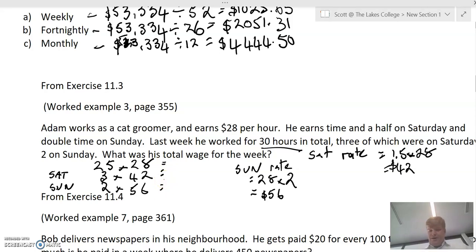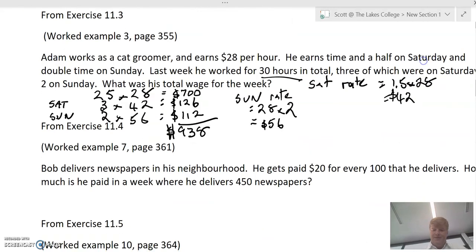going back to my calculator here, 25 times 28, so he earns $700 for the hours during the week. 3 times 42, I'm hoping that's 126 without using your calculator. And 2 times 56, I'm hoping that's 112. So for his work, he's going to get $938. Let me know if I've made a mistake with the calculations for that one.